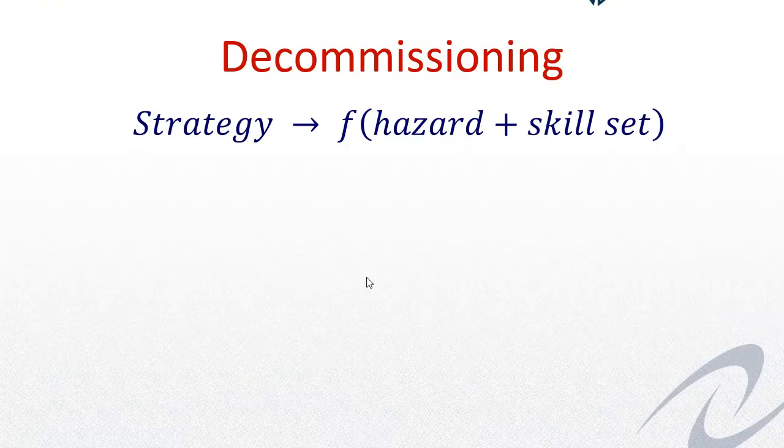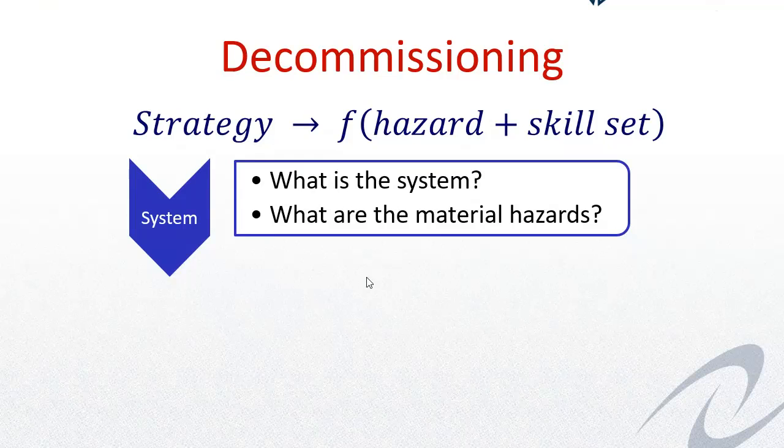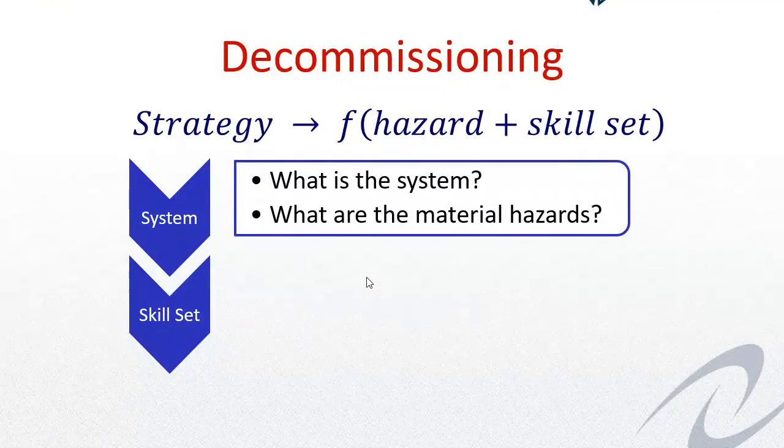And we looked at this heavy fuel oil system, and we defined a decommissioning strategy which was different at different parts and different points through the system, from bulk storage through to transfer through to direct front of the boiler. At different parts of the system, we had a different decommissioning strategy. And that different decommissioning strategy was based upon who the best people were to carry out those activities. And that is shown in this simple schematic. What is the system? What are the material hazards? How is it going to hurt people? How is it going to hurt the environment?